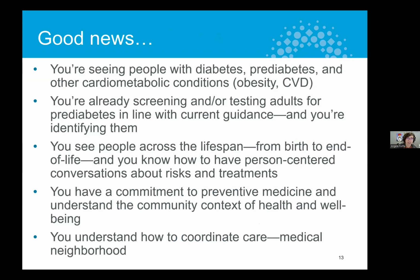So the good news is, as a community health center, you are already seeing people with diabetes, prediabetes, and other cardiometabolic conditions like cardiovascular disease, overweight and obesity. Many of you are probably already screening or testing the adults that you see. You might already have those fasting plasma glucose tests or A1C, and you're identifying some people who are at risk. Even if you haven't had them fill out that little survey, you might be able to figure out from their other health conditions that they're at risk for developing type 2 diabetes.